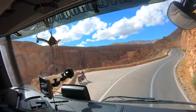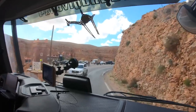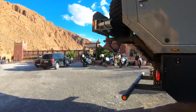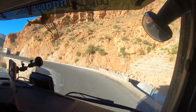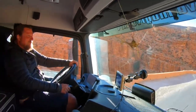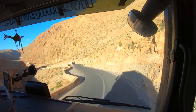There is a hotel on the top of the mountain. I think this is the viewpoint. We just did a stop here to have some food and now we are going back down with our friends. After food we are really tired. Yeah. But we will find a spectacular place to sleep. And then more will come tomorrow. Hey, Matteo?